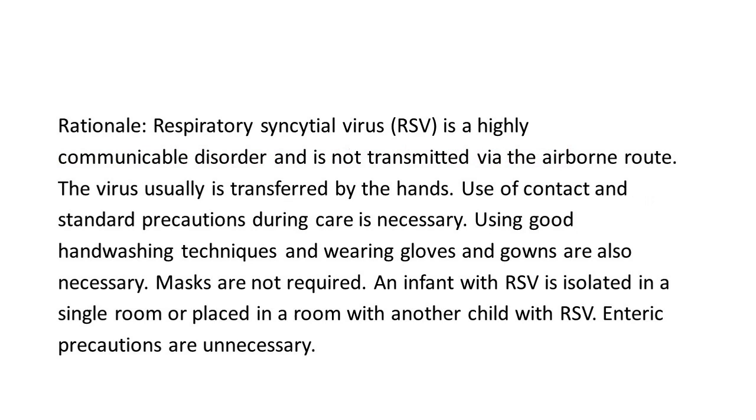Rationale: respiratory syncytial virus, RSV, is a highly communicable disorder and is not transmitted via the airborne route. The virus usually is transferred by the hands. Use of contact and standard precautions during care is necessary. Using good hand-washing techniques and wearing gloves and gowns are also necessary. Masks are not required. An infant with RSV is isolated in a single room or placed in a room with another child with RSV. Enteric precautions are unnecessary.